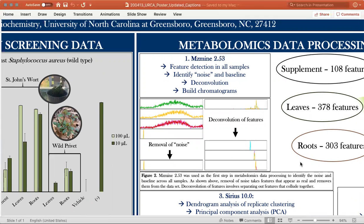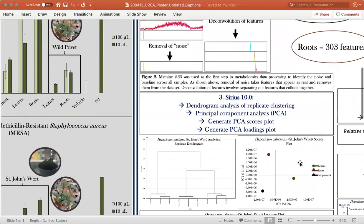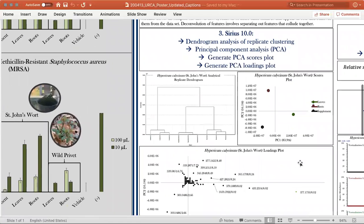Deconvolution of features involves separating out features that collate together. In this example, the feature at the top has multiple peaks in it. Deconvoluting separates these out. We use Aureus to analyze the data further. In this step, a dendrogram and principal component analysis, or PCA plots, were generated.